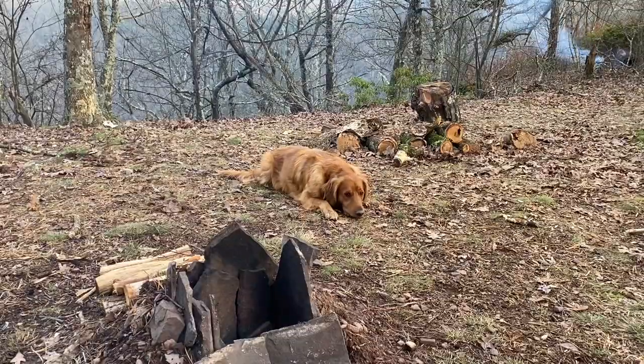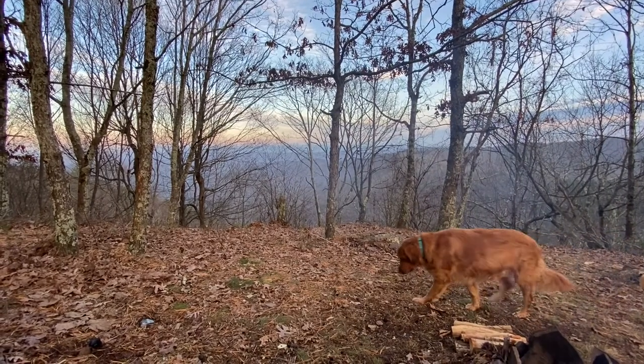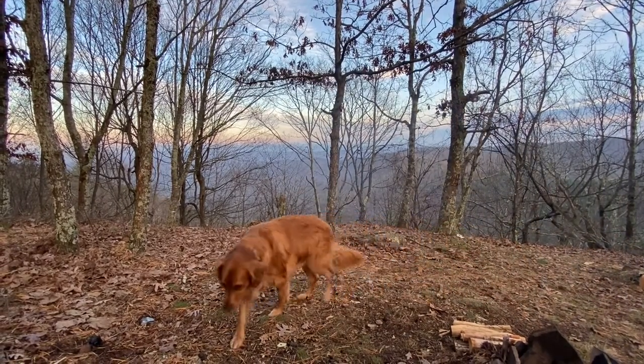Copper, come here, buddy. So this spot isn't as secluded as I want. Yeah, buddy. But it'll do. It's nice and quiet. But there's a group just down the hill from me. I thought I'd have less people, but it is a weekend. I'm just going out for one night, so that's not bad.